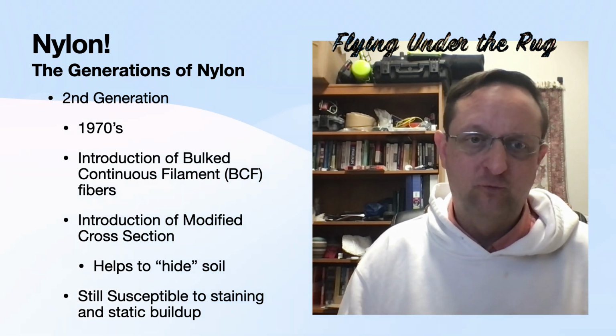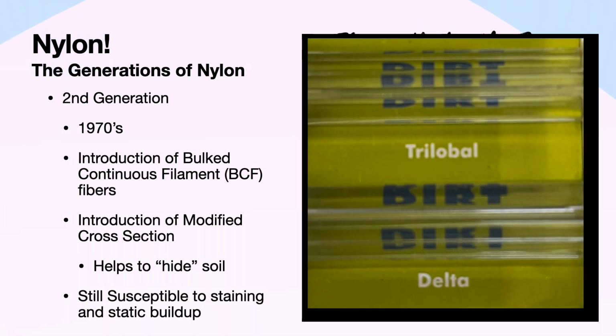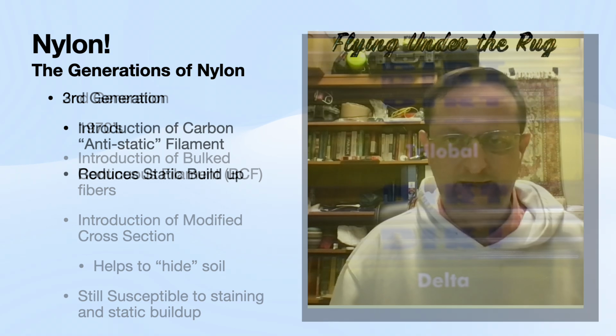The other thing that they introduced was what is called the modified cross section. You'll see a couple of different styles that you might see. This one, the triangular one, is called a delta formation, and that's a little bit more common these days. That's what most of the fibers are moving to, but that breaks up the cross section. It breaks up the reflection, and so here you can see looking through these filaments that are shaped this way. It breaks up the reflection. It hides the soil a little bit better. It is still susceptible to staining and to static buildup.